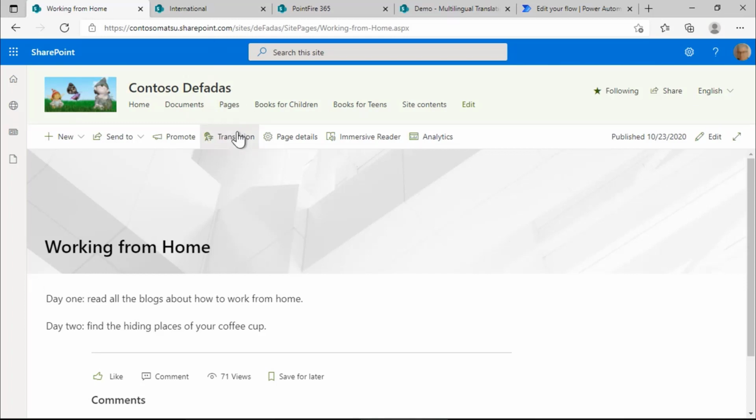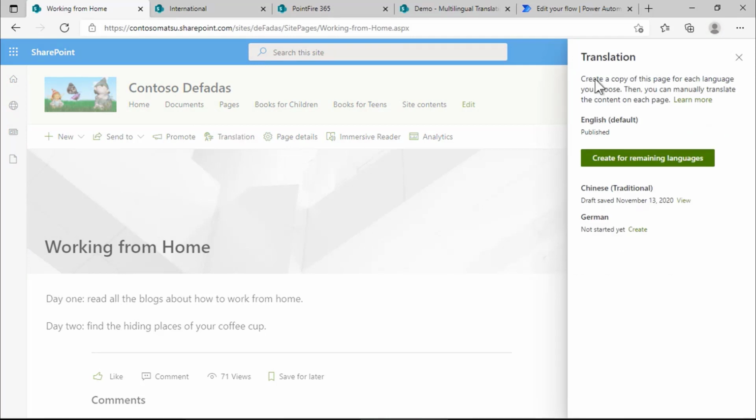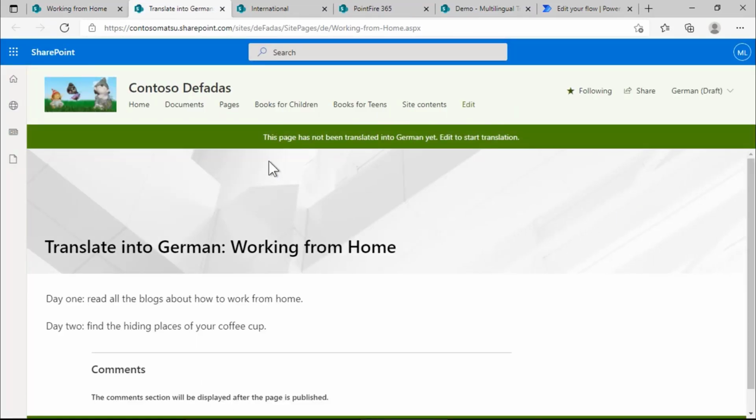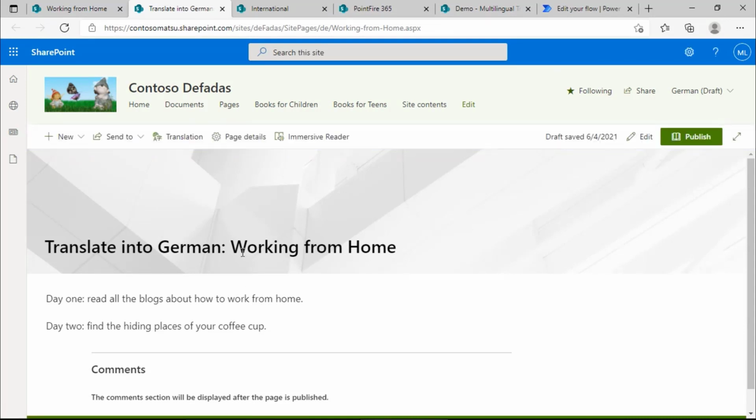There is a button called Translation, and you'll notice this button says it's going to create a copy of this page for each language. It doesn't actually translate the page. It copies the page and then tells you you should translate it. So I will create the German version, and then I will go visit that version, and you see it's still in English. It says this page has not been translated into German yet. Edit to start translation. And if you look down here, the content is still in English. Somebody has to translate it to German.